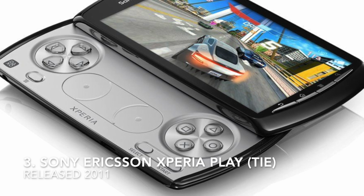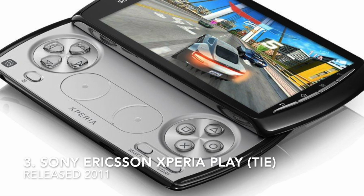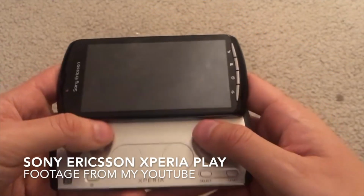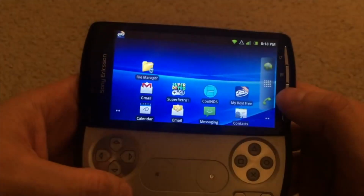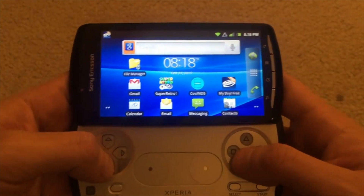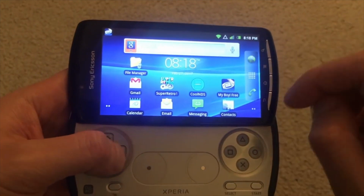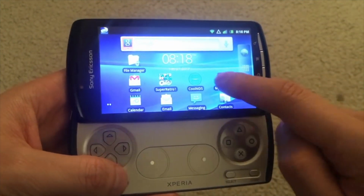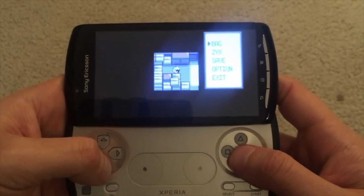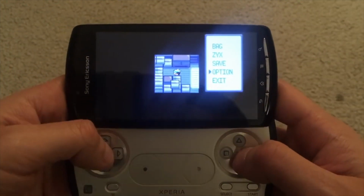So this phone is like a cross between a PSP Go and an Android phone. It's basically like a PSP Go that can run Android, which is really cool, right? So you can run a lot of mobile games on this, like you can run emulators on this. I actually did a video running emulators on this and compared it with the PSP Go. So yeah, this is basically for people who want to play games on the go, and this came out way before a lot of phones that could really play games, right?